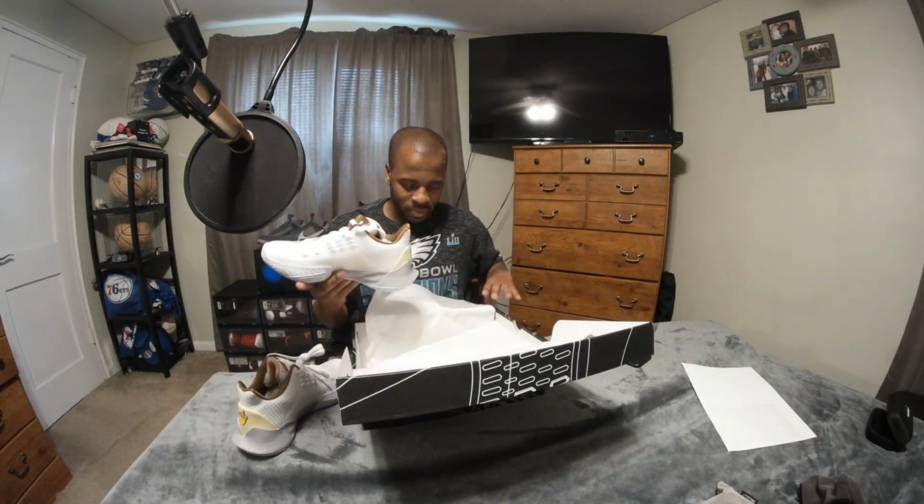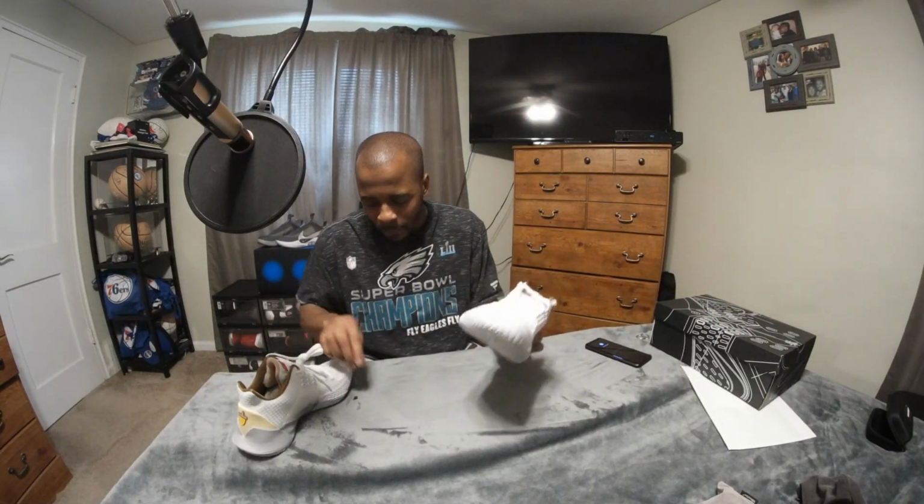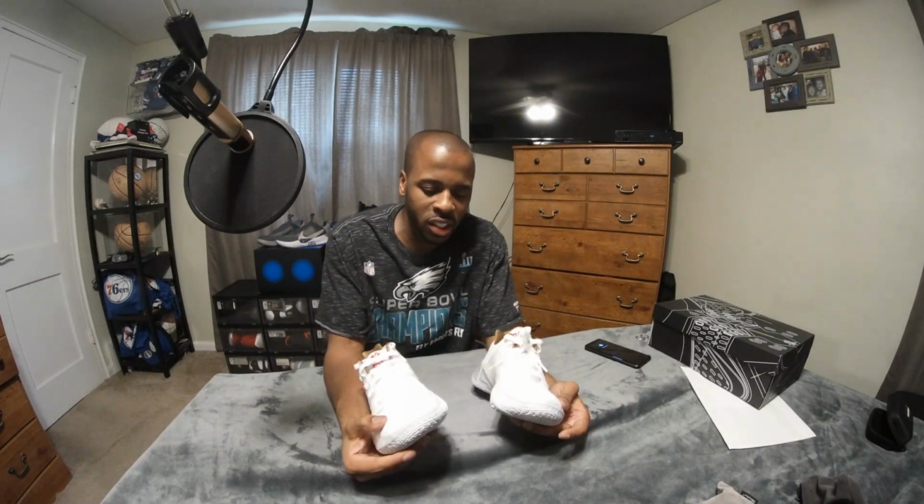These are dope. If you're a SpongeBob fan, you'll appreciate this. But you got to be a SpongeBob fan, otherwise you're not going to appreciate it. So here's the thing. Push this to the side. There's certain details that I can tell about this shoe, just taking it straight out the box and looking at it. Now, I've been watching SpongeBob for a while.